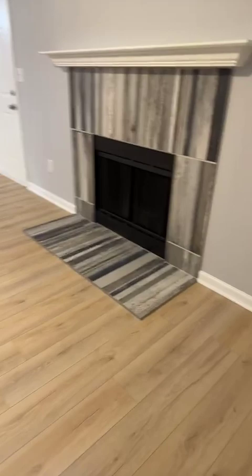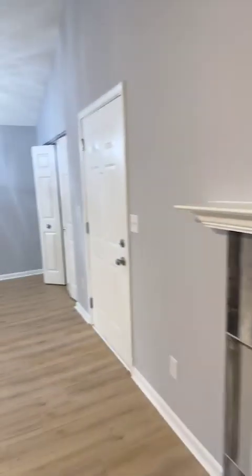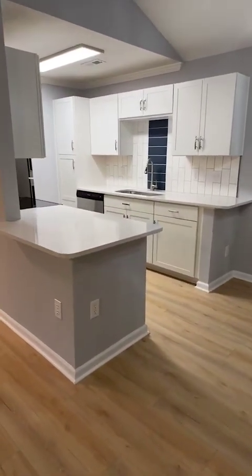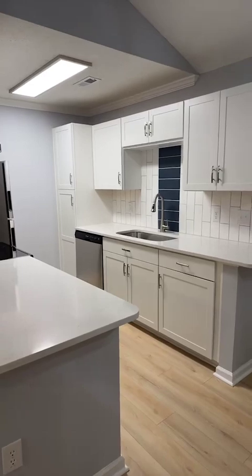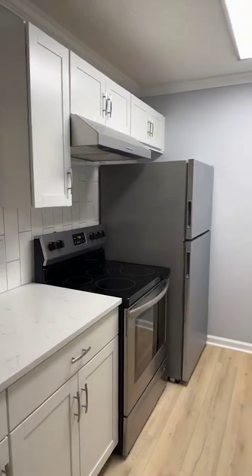That's a wood-burning fireplace here. Quartz countertops in the kitchen. A beautiful tile backsplash. Brand new kitchen appliances. All new kitchen cabinets as well.